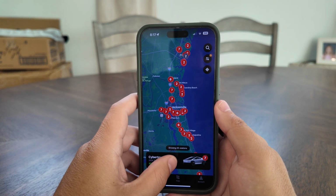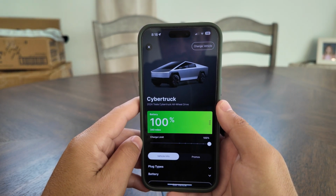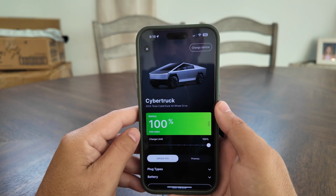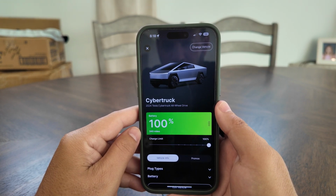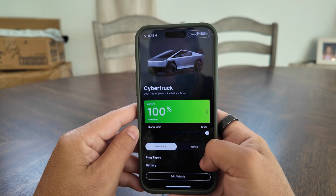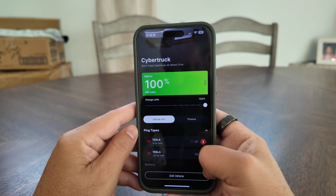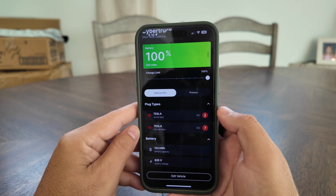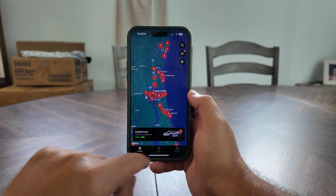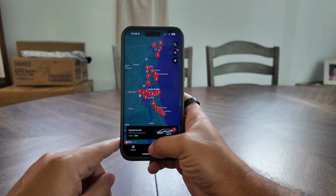But more importantly is just all the details you could see here. So you can select how many miles truly you get from a full charge at 100% or whatever charging limit you have it set on. The vehicle info, what kind of plug types it'll take. The battery obviously is stagnant on this one. That one doesn't change. Where it really gets interesting is when you click on this middle tab here called trips.